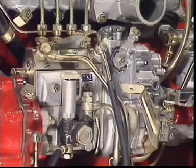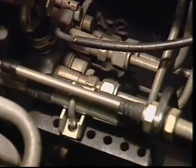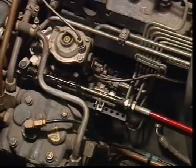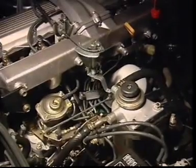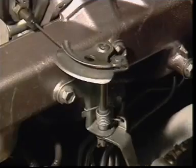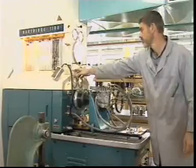The injector pump can be an inline type, and it is driven by the engine. Or it can be a rotary type, also driven by the engine. The quantity of air taken in on the intake stroke is not controlled by the driver. The driver controls how much fuel is delivered to the engine.